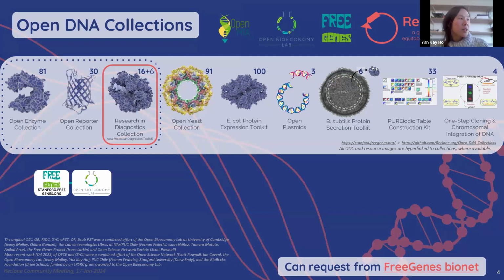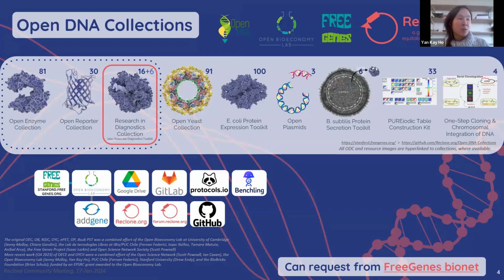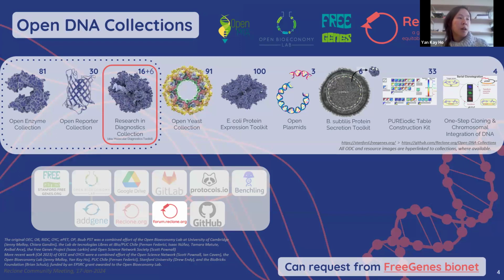The thing about these collections is that we have resources about them all over the place. One of the things we want to do as a community project is to reconcile all this and put it into one place, for example on the Reclone forum, where you can see, look, if I want to find out more about the open enzyme collection, these are the set of links on the forum. Also on the forum, you can talk to other researchers who use the collections, so that we build this community of knowledge and resource. So we would love to have your help in centralizing all this.